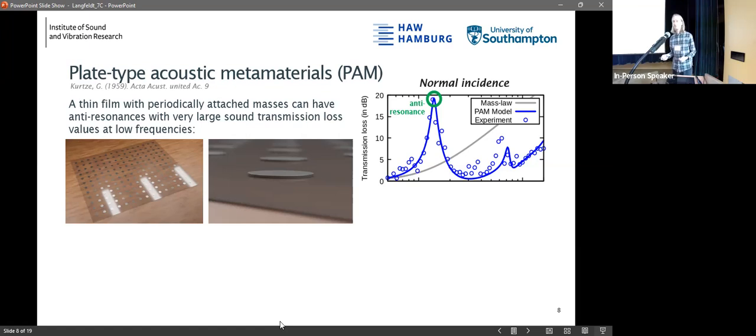There are always open questions. So this is basically what I'm doing right now at ISVR as well. I want to look at different kinds of metamaterials that could be useful for noise control applications. I will highlight some interesting stuff about them, but also some challenges.